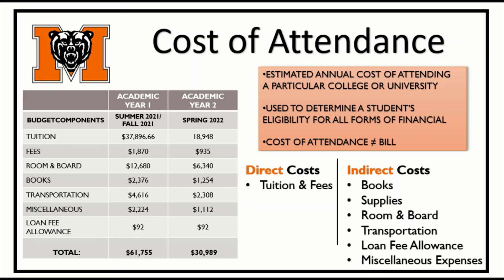Please note, the cost of attendance does not equal your bill, but it is a very realistic estimation of expenses and can be used by the student for personal budgeting purposes. The cost of attendance consists of both direct and indirect costs. Direct costs are fixed costs to include tuition and fees, while indirect costs are things such as books, supplies, room and board, transportation, loan fee allowances, and other miscellaneous expenses.